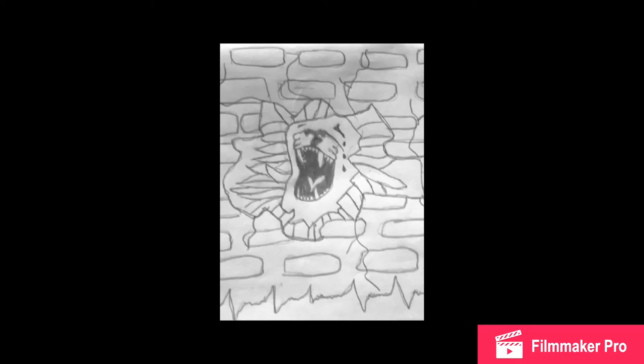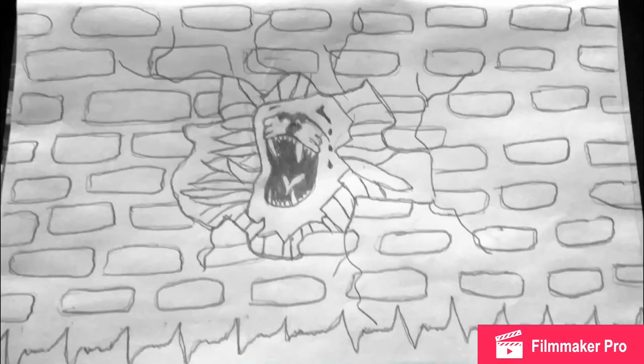So going back to the teeth, the smaller teeth help the lion grip onto his prey. In this scenario, helping you grip on to life. And the bigger teeth help the lion tear away flesh. In this case, they help tear away or separate you from the bed. As you see at the bottom of the picture, you see a heartbeat. That represents life. And a heartbeat at a constant rate like this one also represents good health.